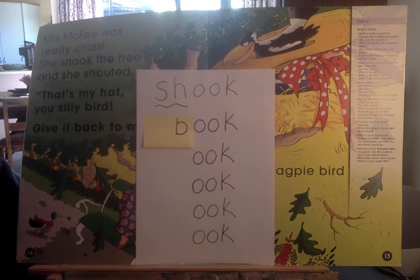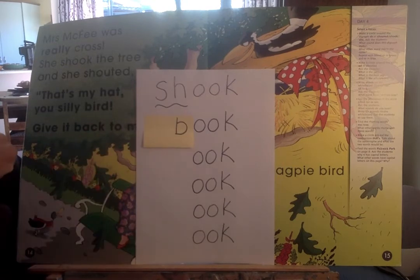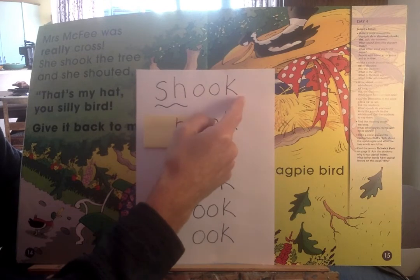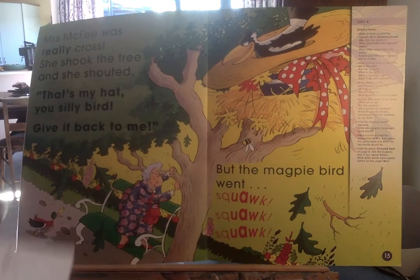First challenge of today. I wonder whether you can write out a sheet like that with as many different words as you can, with this ending of the word changing the very front of the word. Give it a go. See how you get on. Okay.